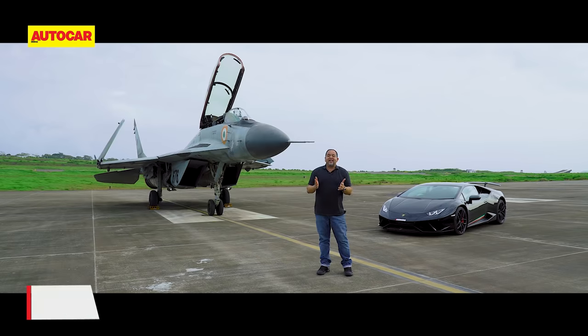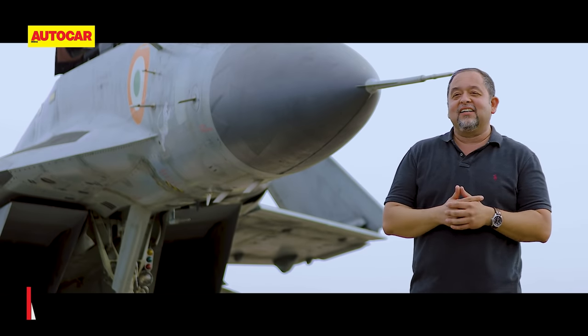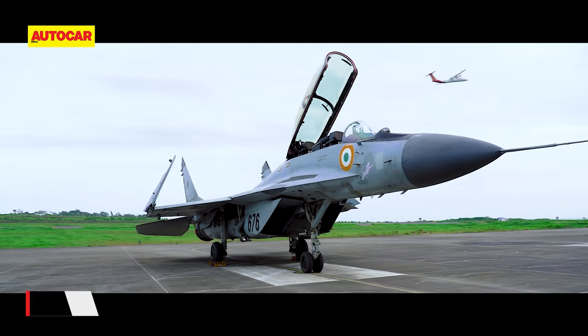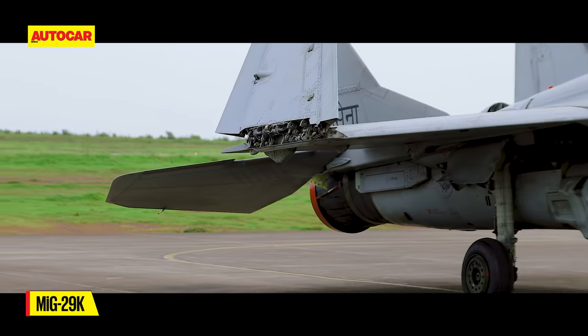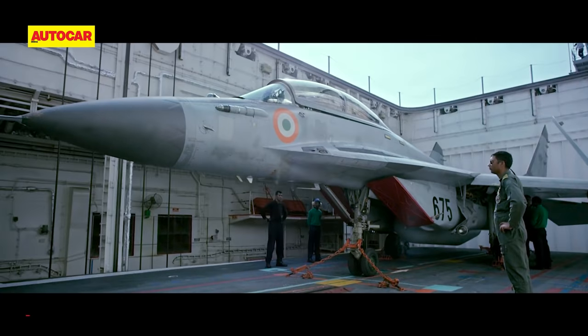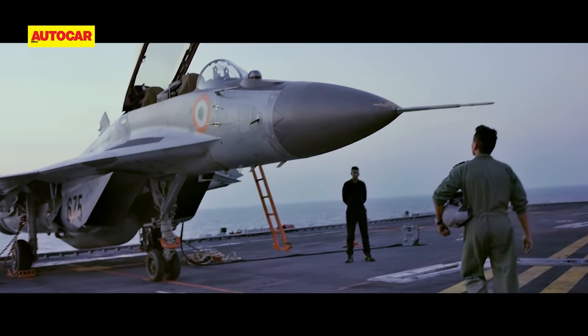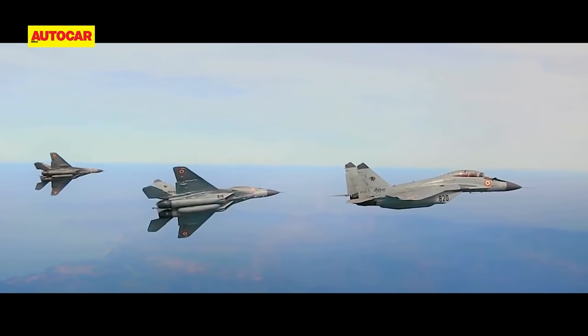On the Autocar show today, an extremely high performance machine. Now, when we talk about high performance, you can't get any higher than that. That's the Indian Navy's MiG-29K. Indian Navy fighter pilots have the best job in the world. They fly the MiG-29K, a carrier-based fighter that's nothing short of a demon in the air.